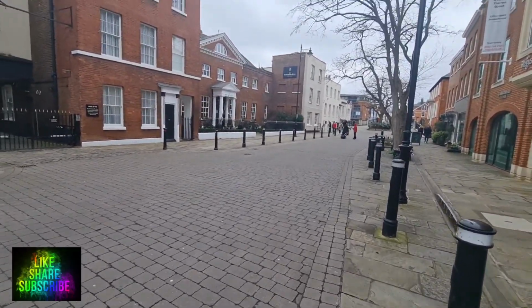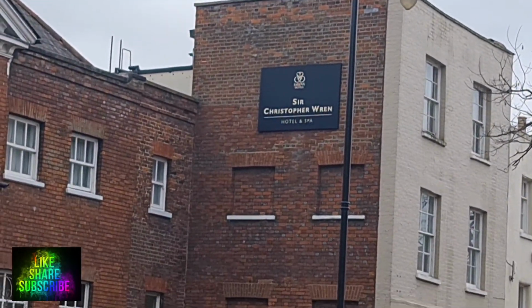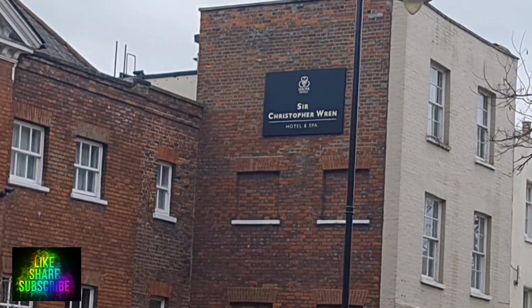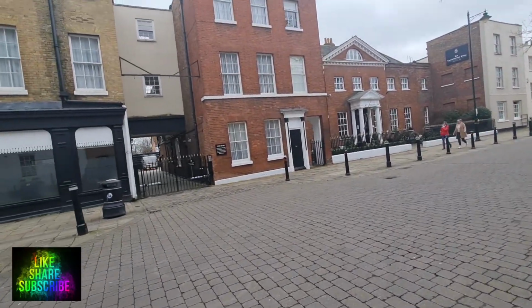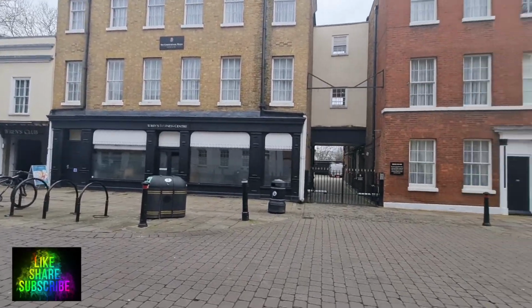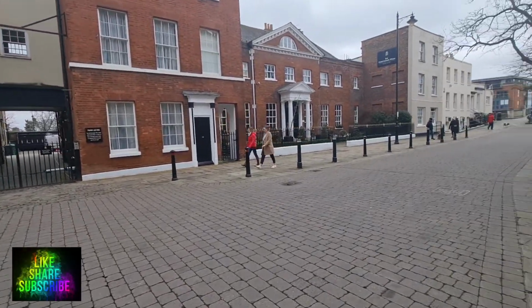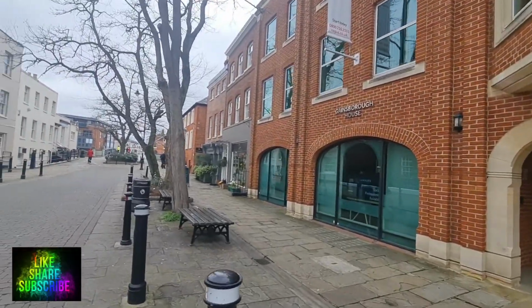So this is this great man. I love this geezer, this guy. Ladies and gentlemen, Sir Christopher Wren. This is actually his home. He would have owned all this so close to the castle. You'd have had to be super wealthy, and even this side belongs to him.